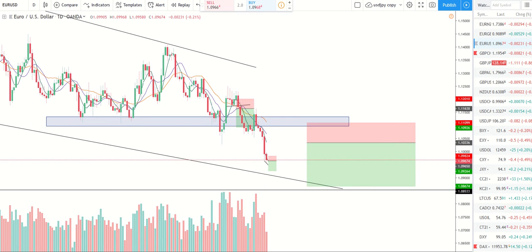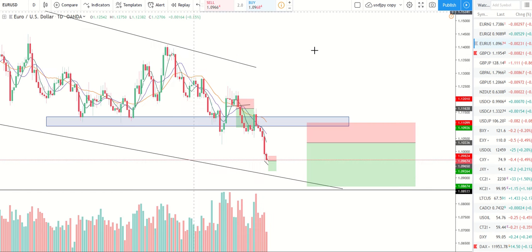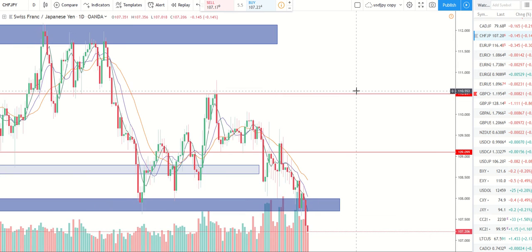So let's have a little look then at another market. CHF Japan, Swiss franc, Japan: bearish, possible retest of support resistance, although momentum could see this drop straight down. Let's go and have a look and see why I said that, and see where the market's gone.